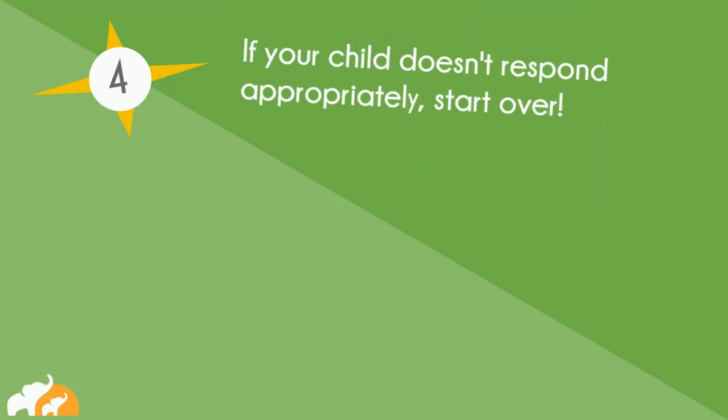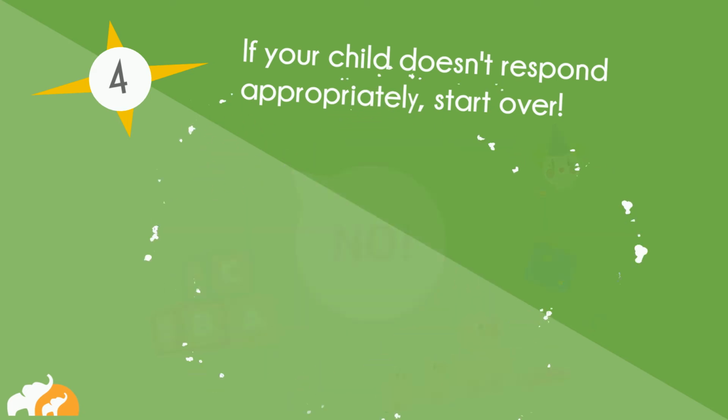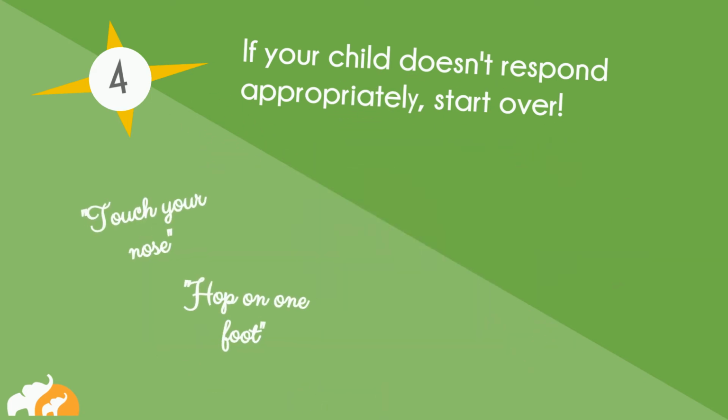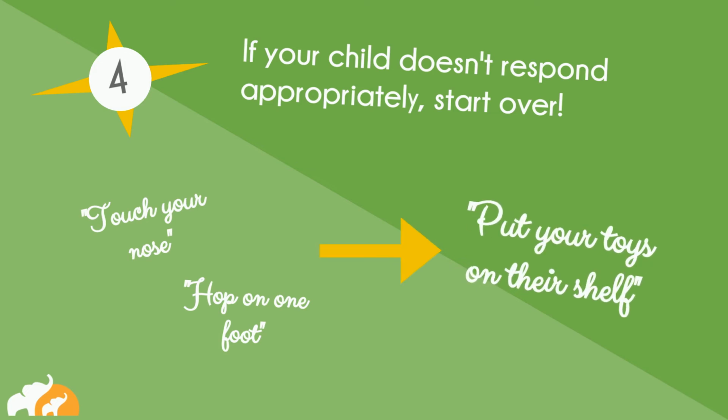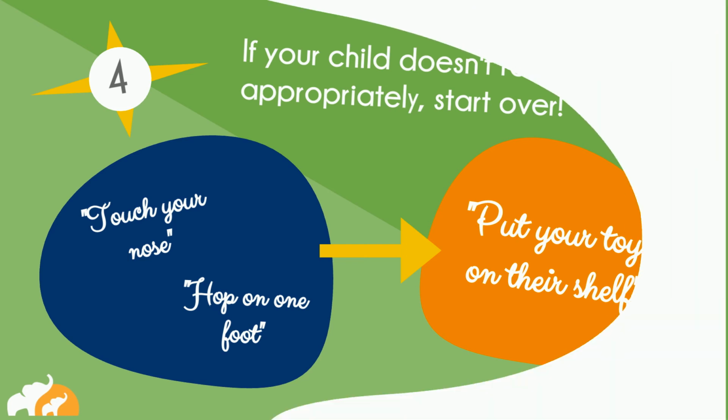If your child doesn't respond appropriately or engages in challenging behaviors, start this process over. Go back to presenting a few easy tasks in succession before trying again to present that more difficult task. The ultimate idea is that you want your child to be successful and earn reinforcement first before asking them to do something a little more difficult.